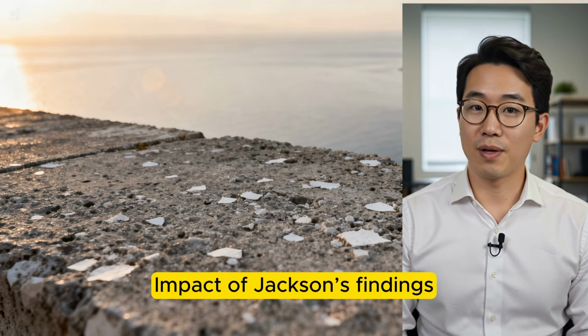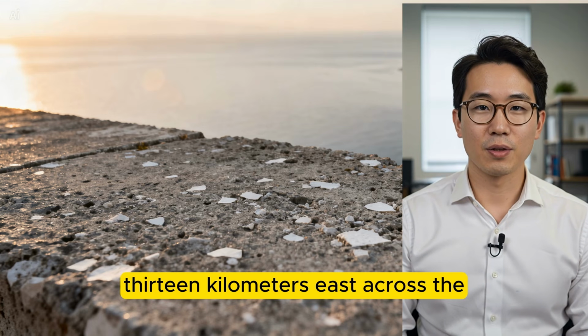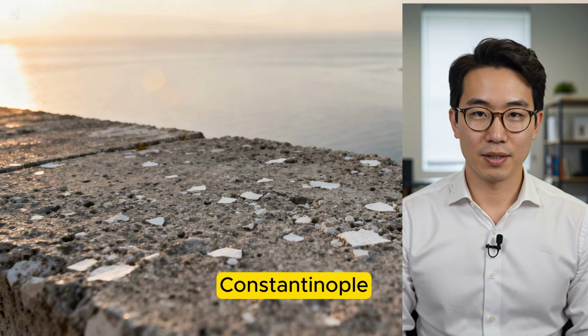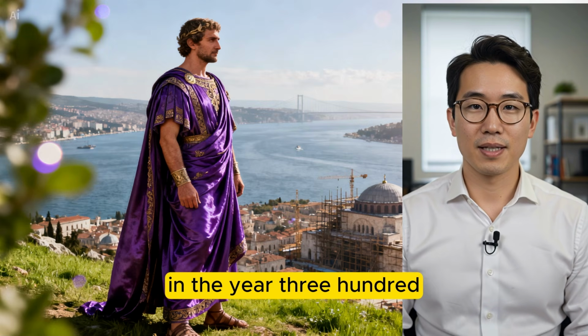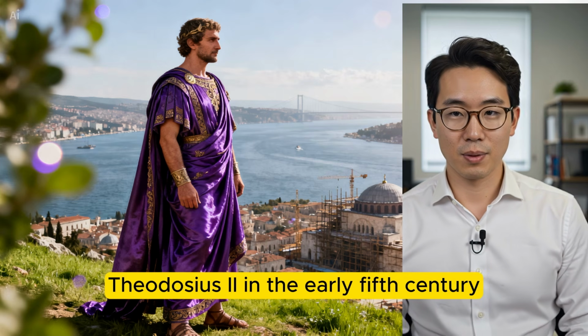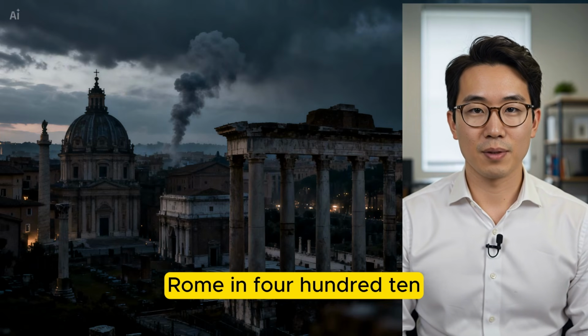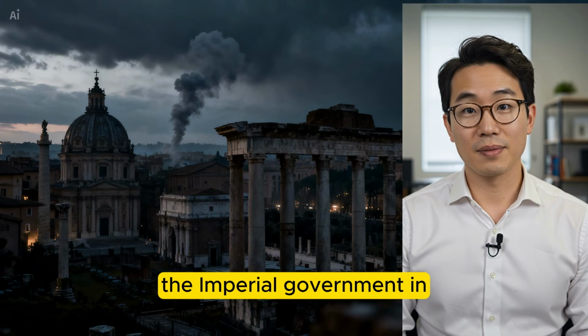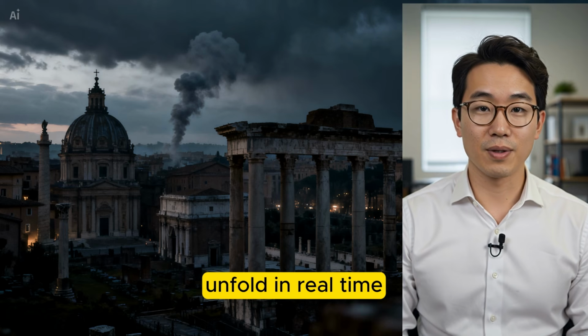To understand the full impact of Jackson's findings, we need to travel about 13 kilometers east across the Mediterranean to the city of Constantinople. Founded by Constantine on the European edge of the Bosphorus in the year 324, Constantinople was expanded under Theodosius II in the early 5th century. By the time the Visigoths sacked Rome in 410, the imperial government in Constantinople was watching the collapse of the Western Roman Empire unfold in real time.